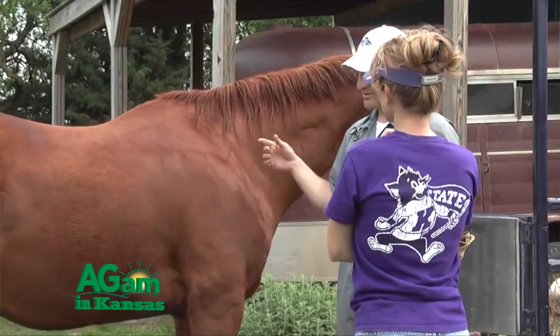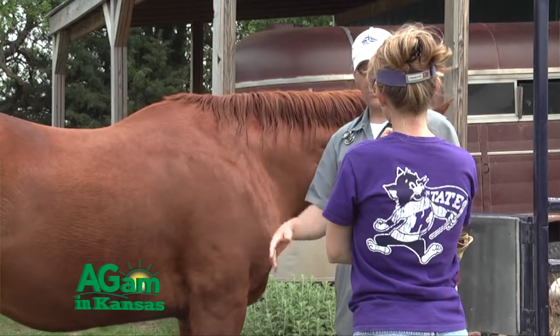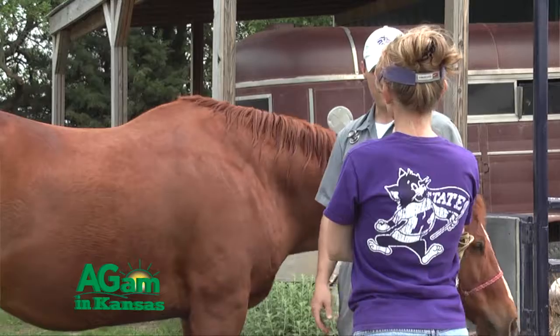Same with people, if you have any of those fluctuations, feeling dizzy, those kinds of things. Again, with any of those signs that you would see with your horse, or even as a person, you would consult with your physician, and vice versa for the horse, consult your veterinarian and figure out what is going on.